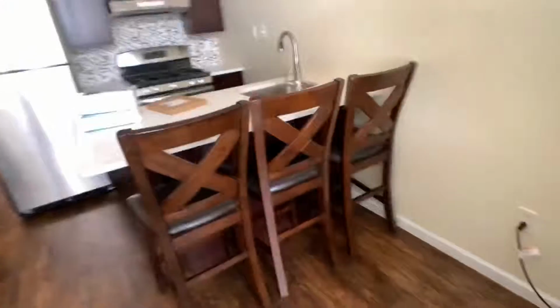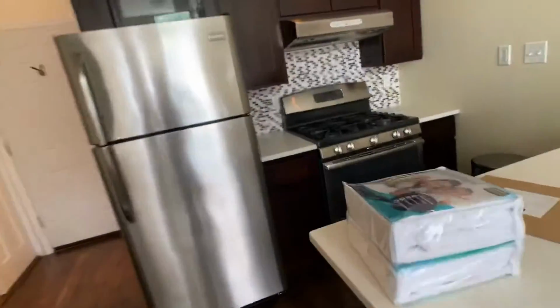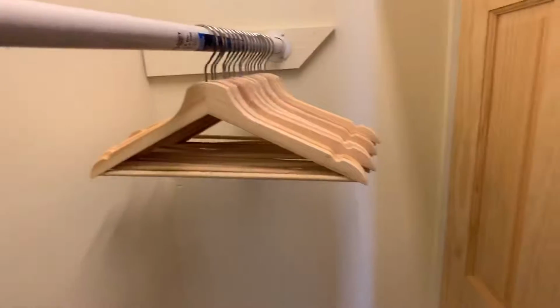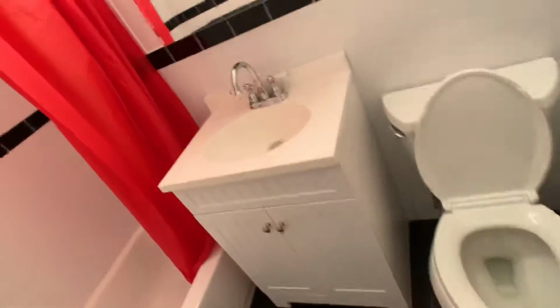The couch is great. Cool. And there is a full fridge. And then, yeah, everything's cool. A walk-in closet. Cool. Awesome. Okay. Take your time, Steve. Bathroom. Awesome. What's this for?